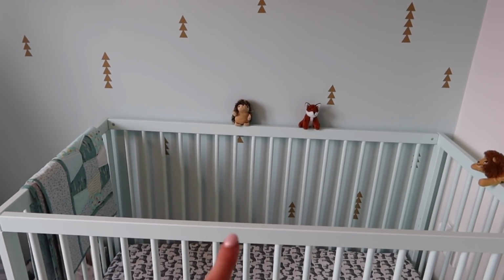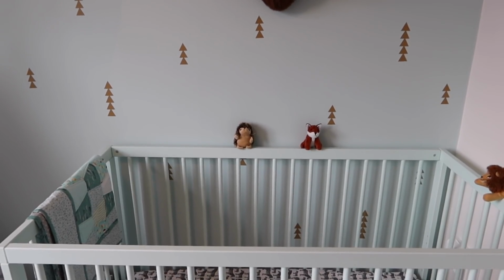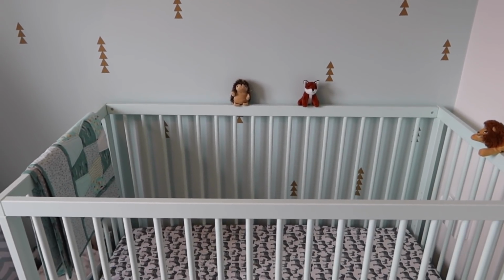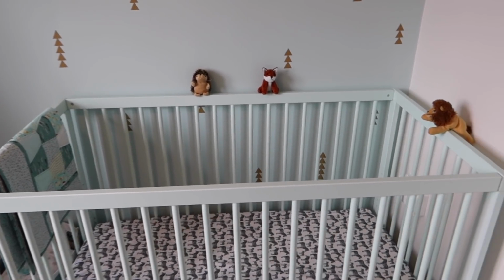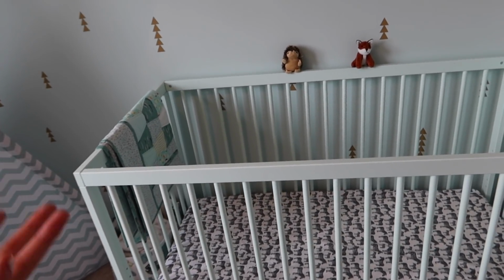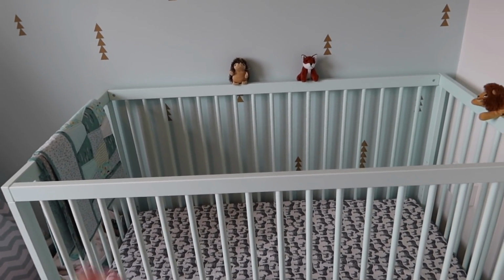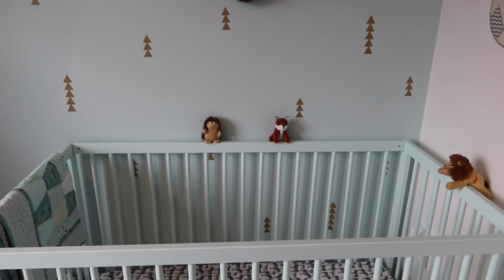So this cot is from Moki. The reason why we chose it is because it's very compact and very small. It's not too bulky, and it does convert into a cot bed as well, which is quite handy. So there's a little rail that you can attach across the bottom here, so he gets used to sleeping in a big boy bed as he gets older, but that won't be anytime soon because he's only just coming up to 18 months at the moment.